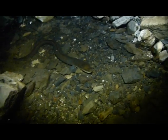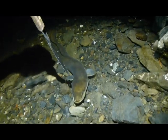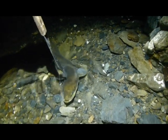Okay, we're going to go and check out the eel trap, see how we go. Okay. Nah, I'm gonna have to throw them up on the bank. I have to put this down.